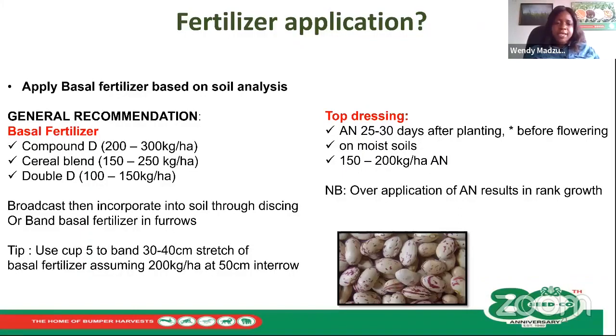Then on basal fertilizer, you find that they recommended you can use your compound D at 200, 300 kgs per hectare. Then you can use also the specialized fertilizers, but you need to be guided by soil analysis when doing fertilizer management, or the soil type if time doesn't permit, but soil analysis is the way to go. Then for top dressing, yes, legumes are going to fix, but you are in business, you want to optimize, either you're going to come in with AN or efficient use of rhizobium. If rhizobium works well, you might not need the AN. Then those are just some recommendations on how to apply.